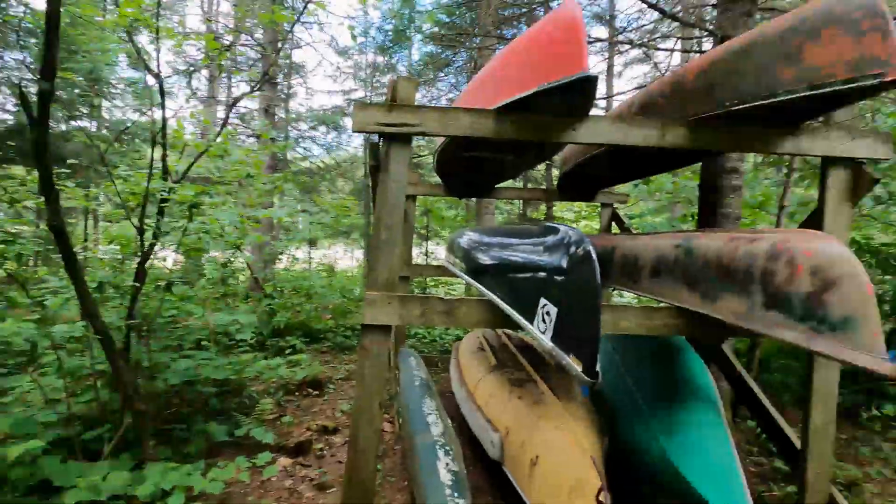Nice day today. A bit of a wind, not hot, not cold, no bugs because of the wind. So we had a few days of rain, so what we've decided to do is we're going to float down the river, shoot a few rapids, have a little ride. So we're going to take our boats out and everything.